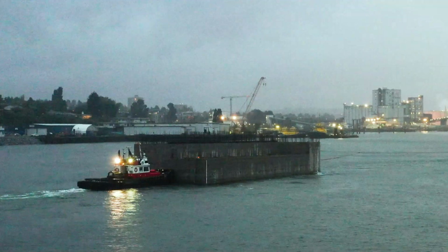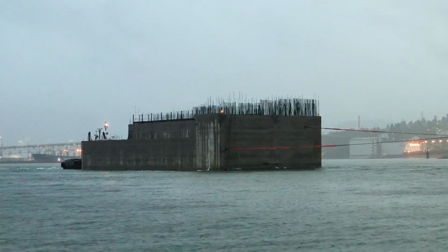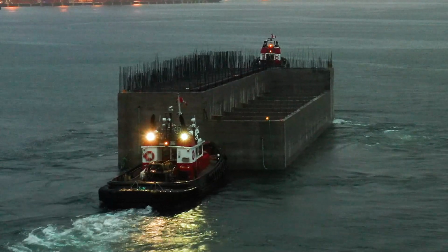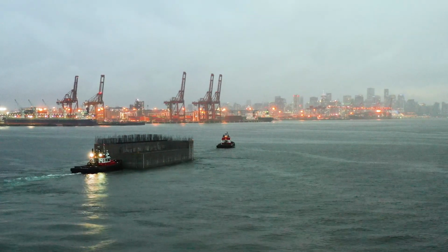Once we have it sunk into place at Centerm, it'll allow for the key cranes, so the big cranes that are at the terminal, to reach the back end of the ship, so it'll create a lot more efficiency on the terminal. The Centerm project is going to be very beneficial to Canadian businesses and, of course, the employees and the jobs created from those businesses.